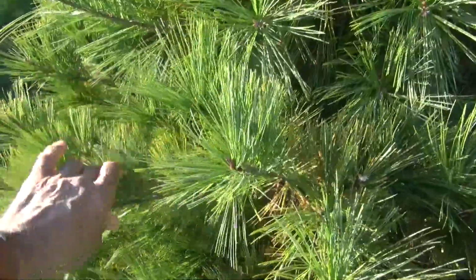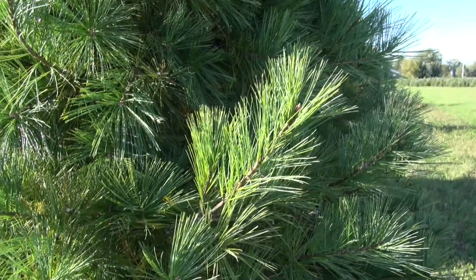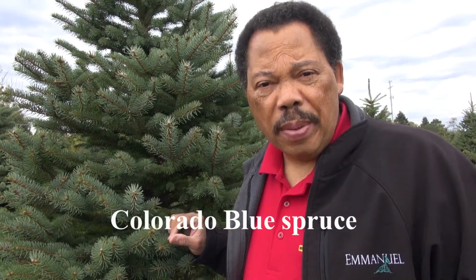The needles tend to be about 3 to 4 inches long. And as I said, it's soft. It makes a really nice Christmas tree, and you get that nice smell of pine when you bring it in the house. Yes, you do. Now this little baby right here is called the blue spruce.